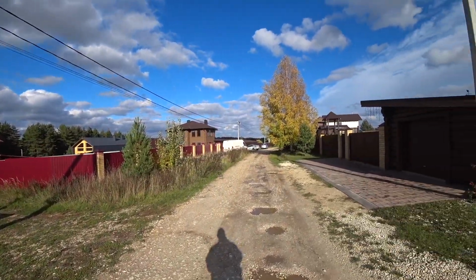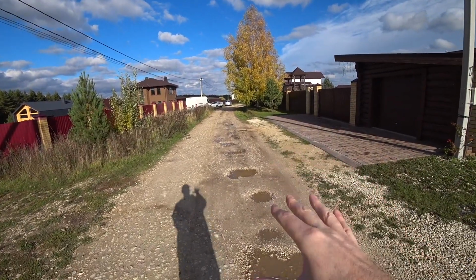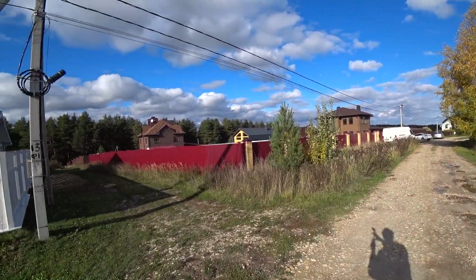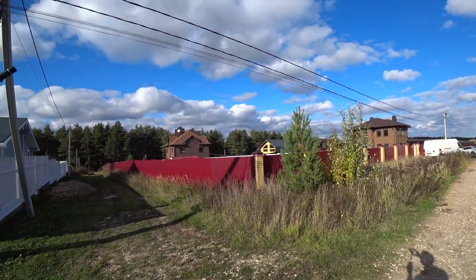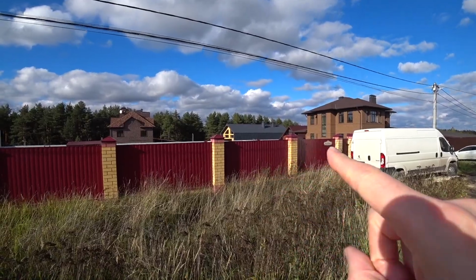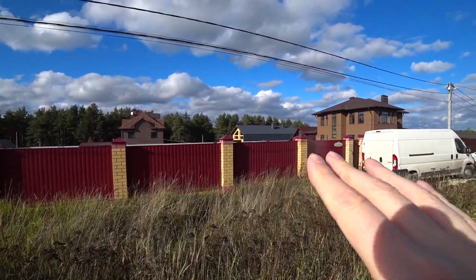Every time I come here, there's more and more progress, and eventually this will be tarmacked, and it'll be, well, amazing. It's interesting to see what my house looks like from the road that runs parallel with it.